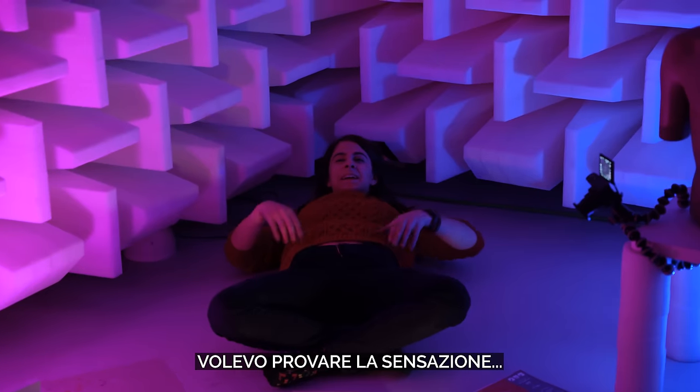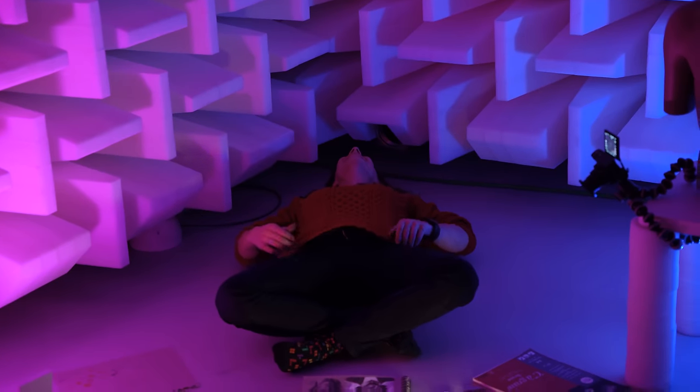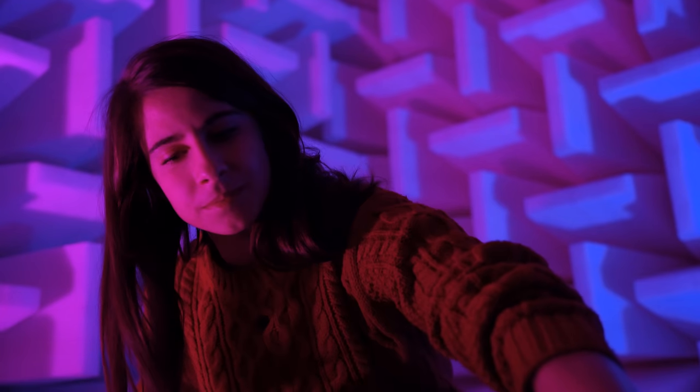Did you fart? I wanted to try the sensation. 2 hours and 10 minutes. Maybe I've drawn enough. Also because with these lights, I can hardly draw anymore. Now I'd like to use the last few minutes we have to stay in total silence.